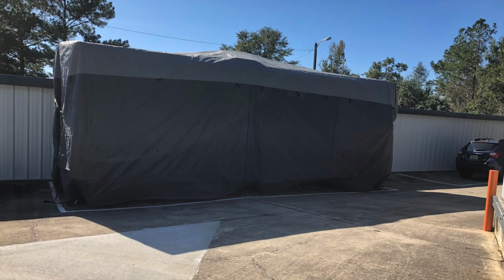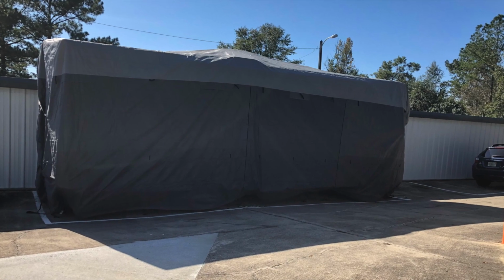And that's it. The RV is put to bed until the spring. I think I've done everything that I could to make sure that it was winterized and protected and safe. Now it's off to the new adventure in Green Bay, and we'll see what happens with the RV in the spring when I come back to pick it up.